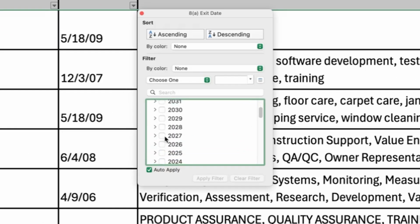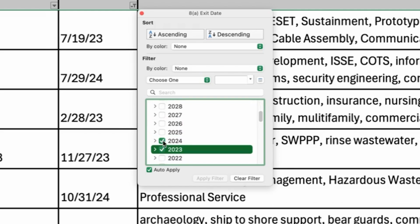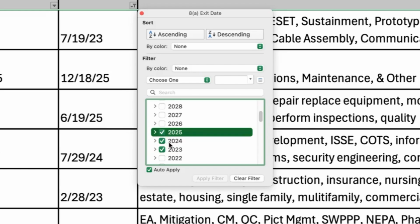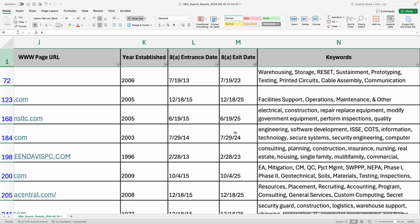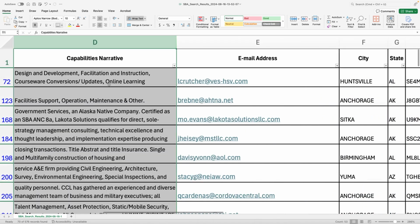I want companies that are going to graduate in 2024, companies that graduated in 2023, and companies about to graduate in 2025. Since we're in the middle of 2024, I want companies that are about to graduate, companies that have recently graduated in 2024, and companies that graduated in 2023. So now I have this new list, and based upon this new list, there's 53 companies. So these 53 companies become my target of companies that I want to engage so that we can enjoy the benefits of working with them as an 8A graduated company or soon to graduate 8A company.